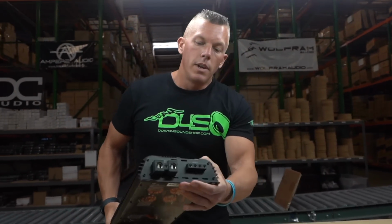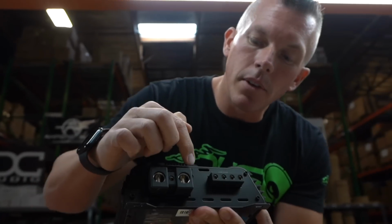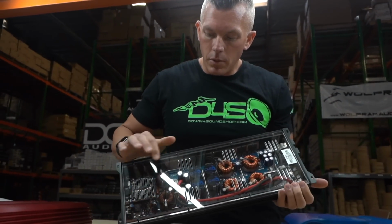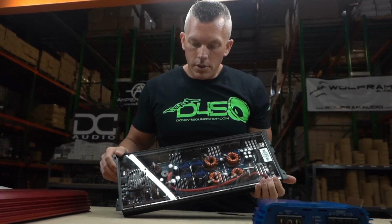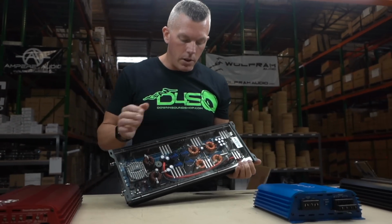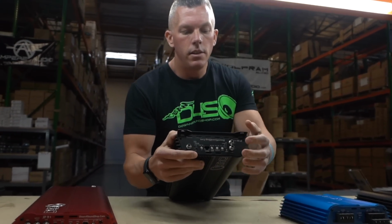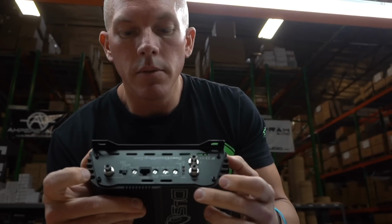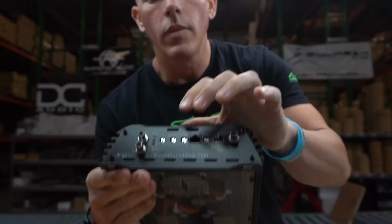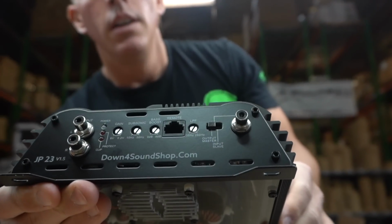Beautiful. We have your 0 gauge terminals here, 8 gauge speaker terminals. On the back you have your plexiglass window, and it's extra thick to withstand cracking or breaking. Have a high flow fan in here, high quality components. And on this side you can see we have the Tiffany style RCA connections here. Let me flip it over, we're looking at it upside down. You have your status indicator LEDs here, and also your crossover network.